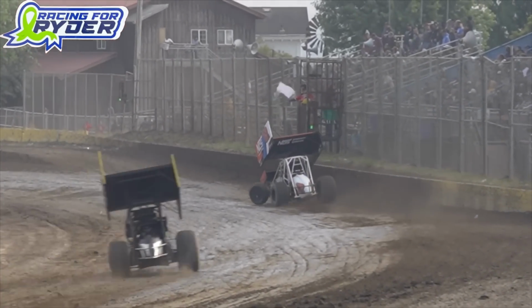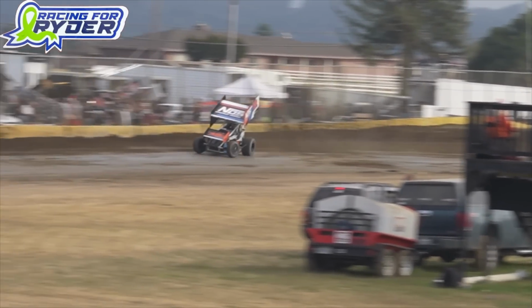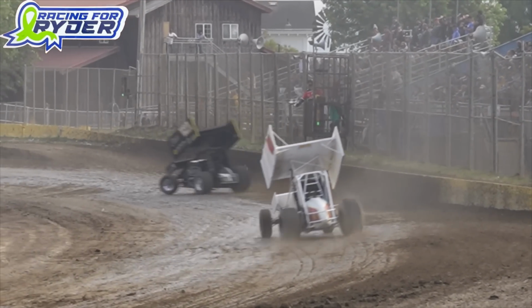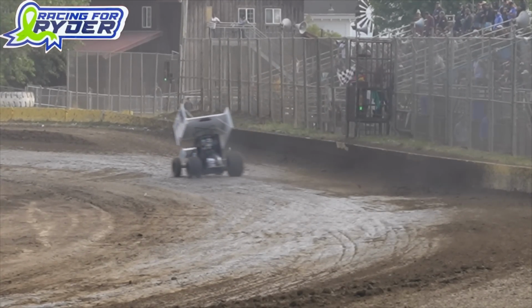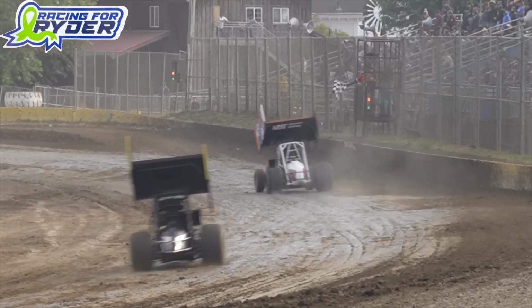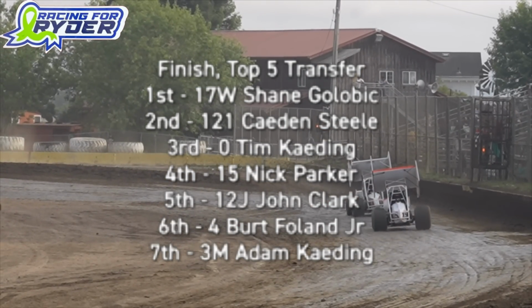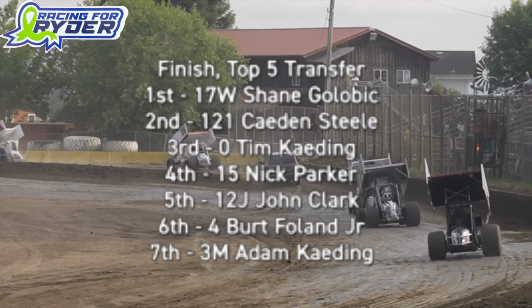White flag going to Shane Galvick. Sugar Shane Galvick, a veteran here of Ocean Speedway, the winner of last year's Howard Kaeding Classic and the winner of the Chemos Tropical Car Wash Heat Race number 2. 121 of Caden Steele, the 0 of TK Tim Kaeding, the 15 of Nick Parker, and the 12 of John Clark. Well, a driver you all know very well here at Watsonville, the Fremont Flyer, Sugar Shane Galvick wins heat race number 2 for Chemos Tropical Car Wash.